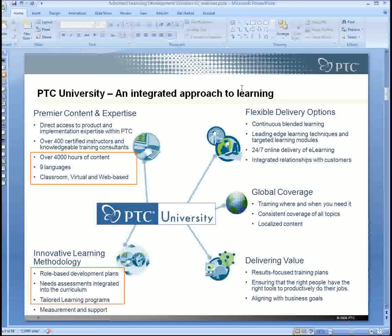We've also got a lot of global coverage where not only do we internally train and deliver these classes, we've also got partners that are certified to deliver it. We've got a learning management system called Precision LMS where we offer these WBTs with audio files, with simulation files, with assessments all included in it. We've also got tailored learning programs, so we want to make sure that whatever your role is, you're taking the classes that are specific to that role.